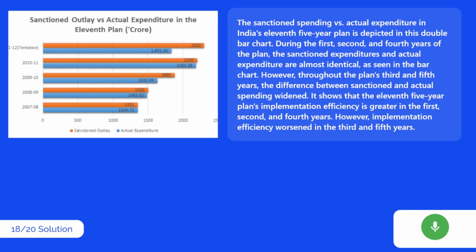The sanctioned spending versus actual expenditure in India's 11th five-year plan is depicted in this double bar chart. During the first, second, and fourth years of the plan, the sanctioned expenditures and actual expenditure are almost identical, as seen in the bar chart. However, throughout the plan's third and fifth years, the difference between sanctioned and actual spending widened. It shows that the 11th five-year plan's implementation efficiency is greater in the first, second, and fourth years. However, implementation efficiency worsened in the third and fifth years.